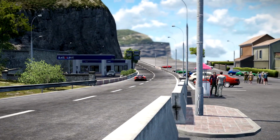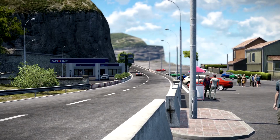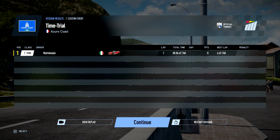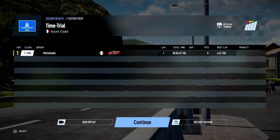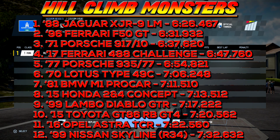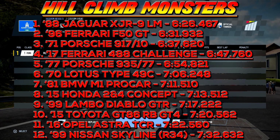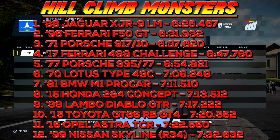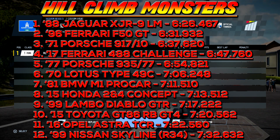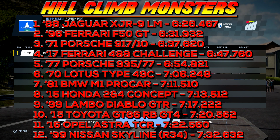As we come across the line, it's going to be a time of 6 minutes 47.760, which I think is a pretty good time. Looking at our particular leaderboard, it actually splits the Porsches and goes into the top 5, 4th place. So it was never catching the 917, I don't think. But equally, it was a good 7 seconds faster than the 935. So I think that's a pretty impressive time from the 488.